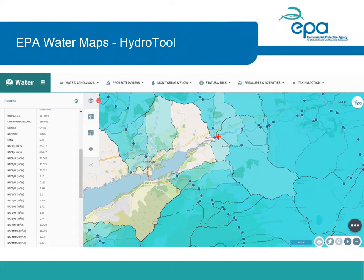Above that, you can see NAT AMF. That's the annual mean flow, and above that, you've got the flow percentiles. So if you look at NAT Q95, that is the Q95 or the 95th percentile flow in that river, the estimate, and it's 1.25 cubes a second. All measurements on the website are in cubes per second.